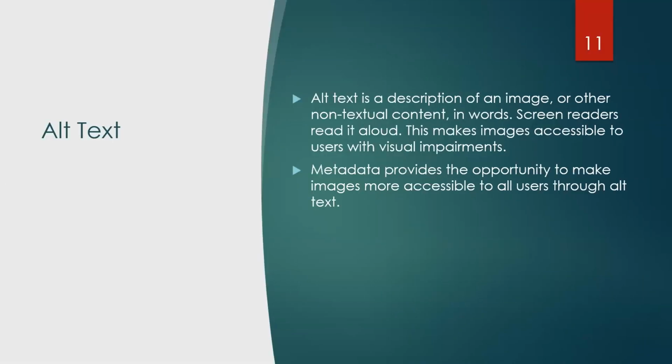So moving on to alt text, and some of us may be pretty familiar with this already if we attended the Power Hour session. So some of this might be a little familiar to you, but basically alt text is a description of an image or other non-textual content in words. Screen readers and refreshable Braille displays read it out loud. This makes these images accessible to users with visual impairments. Metadata also provides the opportunity to make images more accessible to all users through alt text. And so we felt that alt text was critical to include in this project.